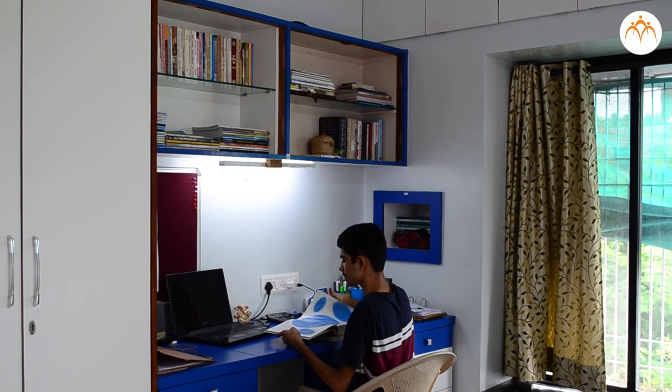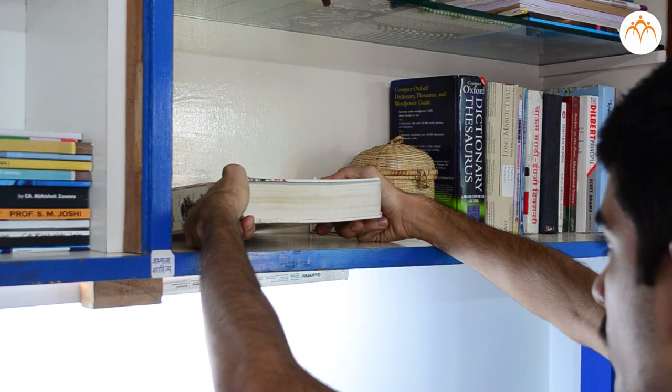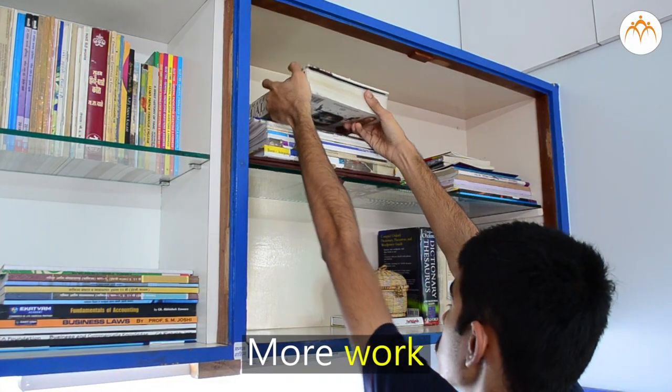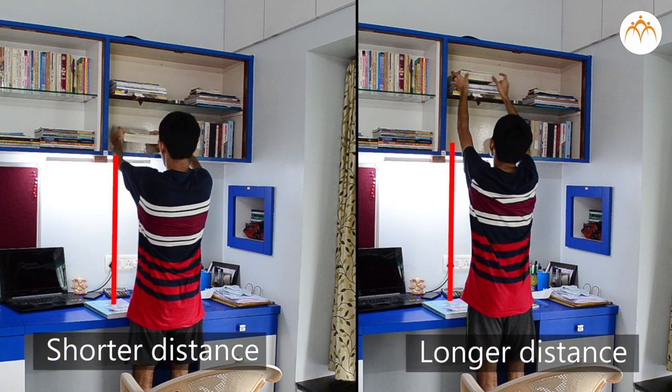Raj is reading the book. He keeps it on the shelf when he is done with reading. He has done work on the book. If he keeps the book on the upper shelf, he has done more work on the book. He needs the same force or effort this time but has to apply it for a longer distance.